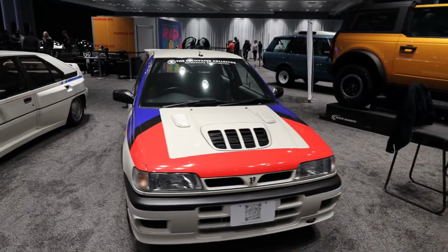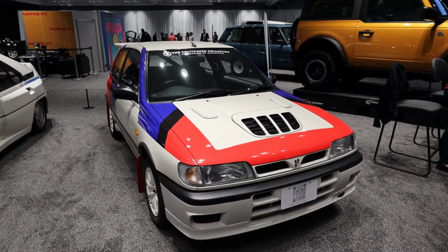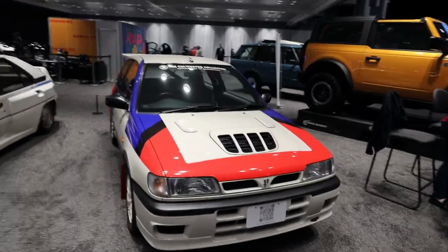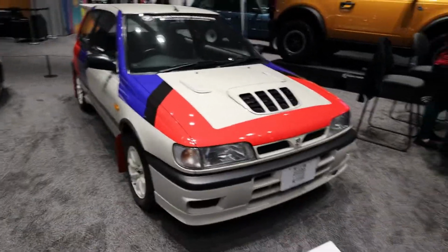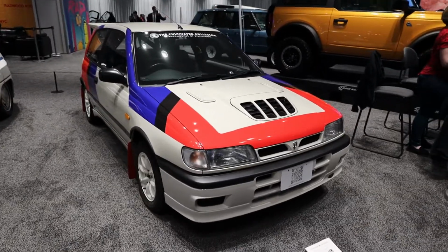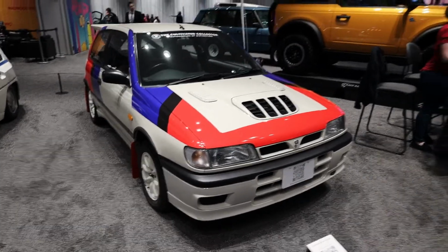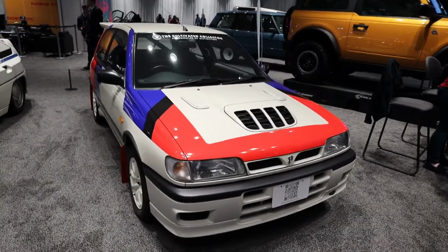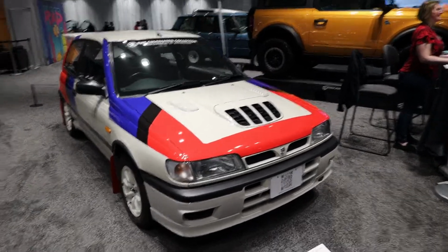Obviously, more of a rally build going on here. If you haven't already, I did a review and drive of a 1991 Nissan Pulsar GTI-R that got imported, I think last summer now. But that's actually the only right-hand drive vehicle that I've driven. Really cool experience, really fun little cars. I mean, they're one of the first hot hatches, I guess, back in the day. You see the new GR Corolla coming out.